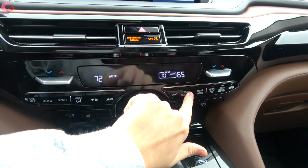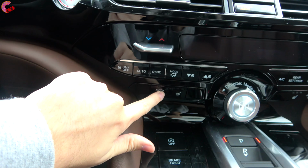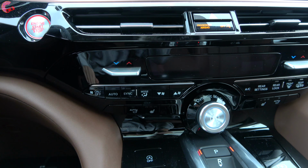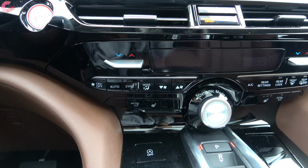You can adjust the rear by clicking on that button right there. And then down below that, you will find 3-stage heated seats. They do have the automatic function, and those are included on every single version of the MDX. If you want ventilation, that's going to require the A-Spec or the Advanced.